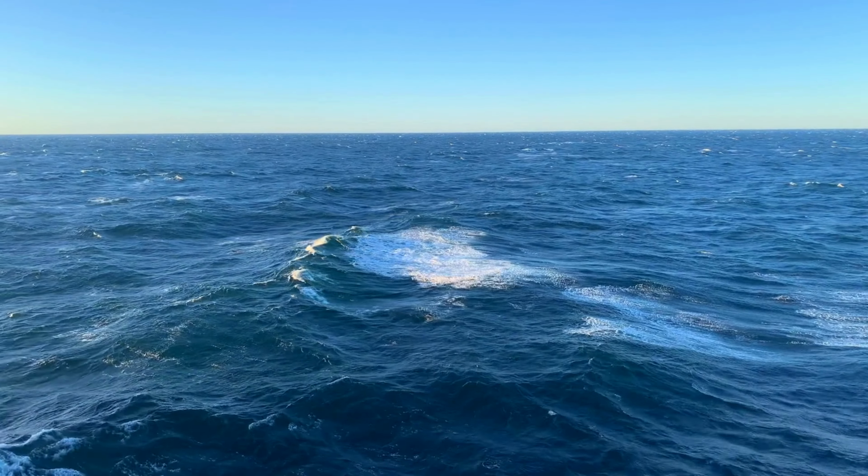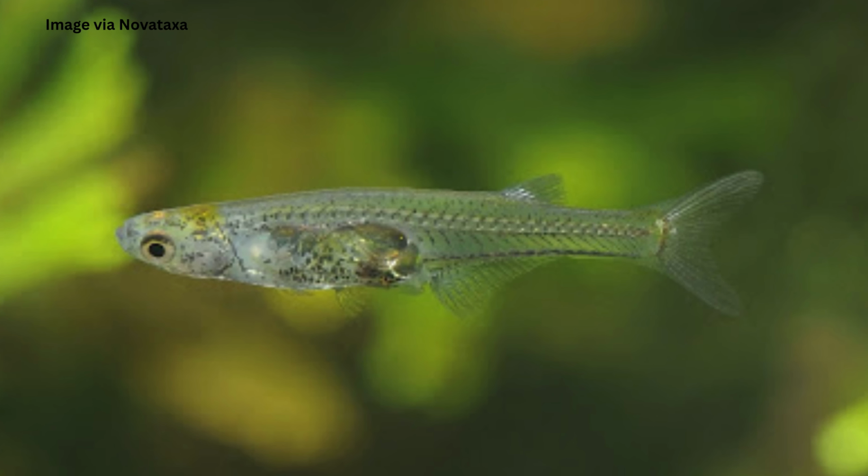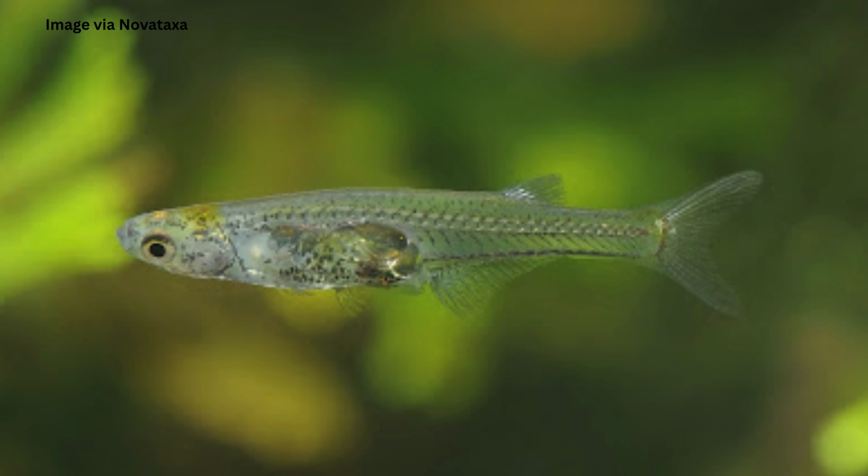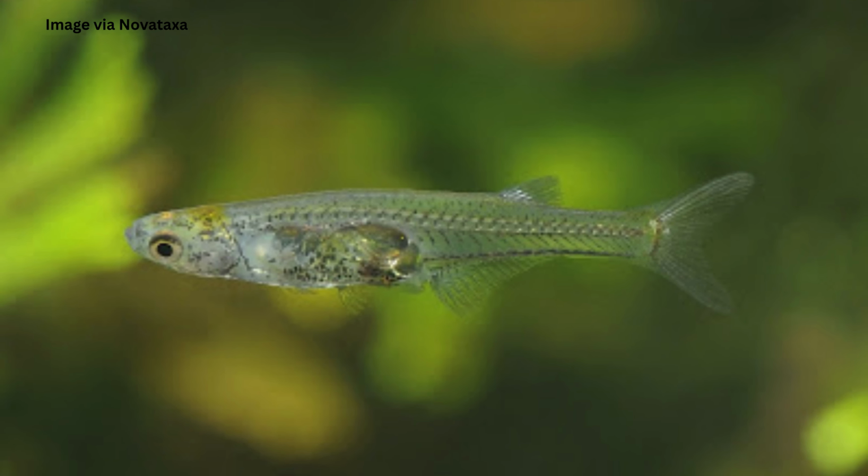And here's the kicker. It's not just transparent in the head. Much of its body is see-through too, giving it a ghostly sci-fi vibe that would make any special effects director proud.